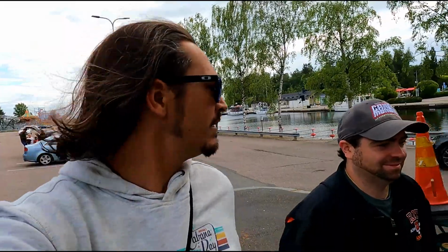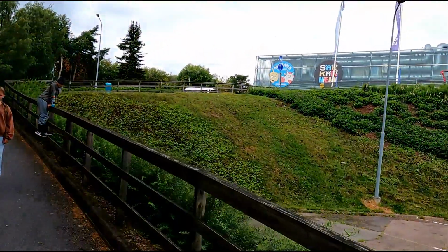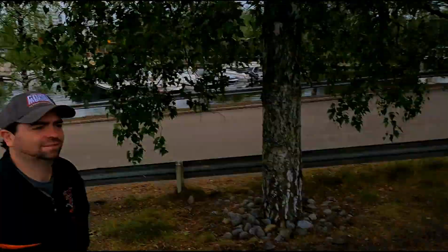Where are we? Tampere? Is that what we decided on? Tampere. And that is home of Särkänniemi. So, right, yeah. Here in town. Walking up to the entrance now. And yeah, this is an interesting little city park, this.